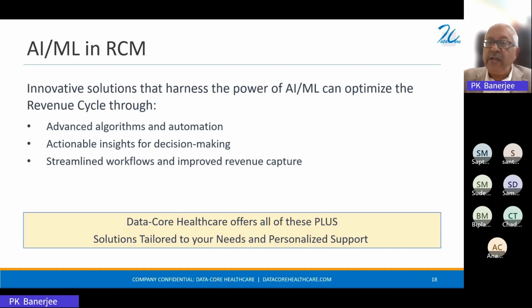The incorporation of AI/ML technology has revolutionized the field of revenue cycle management, bringing forth transformative benefits for healthcare providers. As a trusted partner in RCM, DataCore Healthcare leverages the power of AI/ML to deliver exceptional solutions tailored to meet your unique needs.